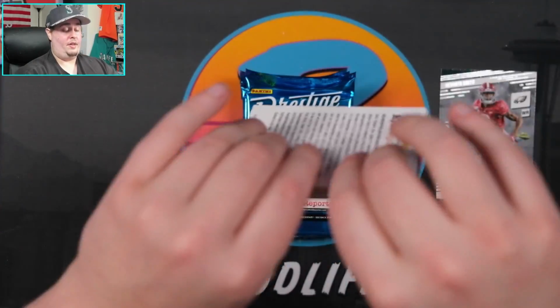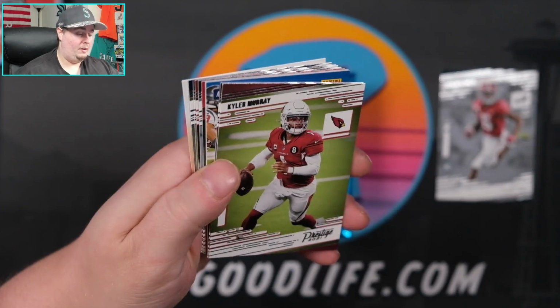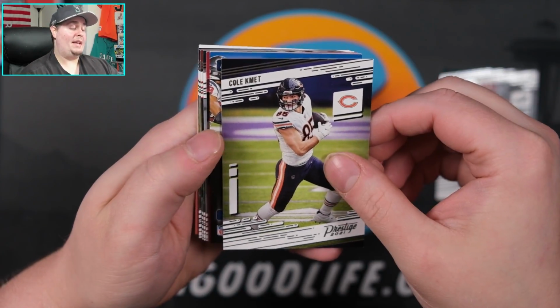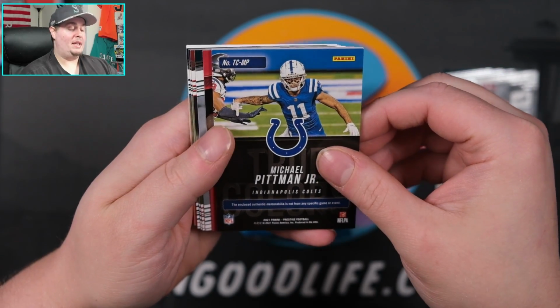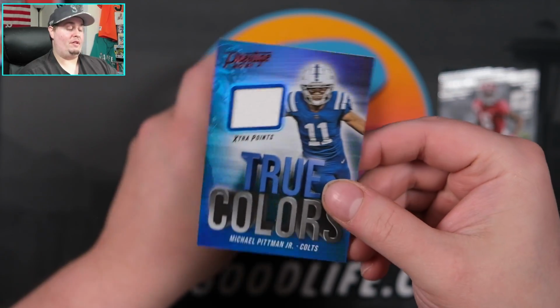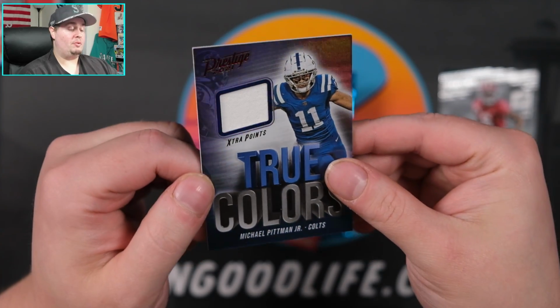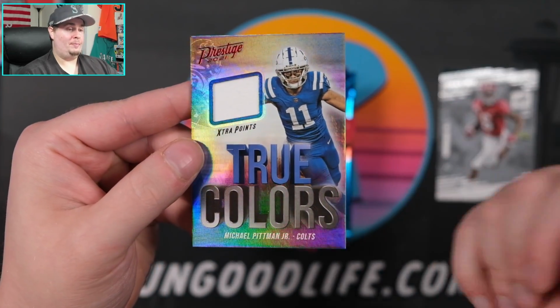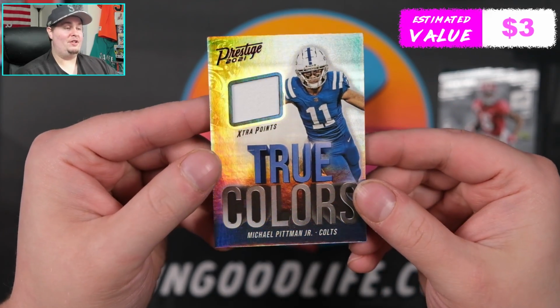This pack does feel thick. I wonder, I was going to say, do we have like a relic? I think we do have a relic, actually. Kyler, Cole Kmet, Michael Pittman Jr. going to be some memorabilia for us. True colors. Extra points, red, I believe. Not numbered, but hey. First relic of the video, sure, why not?